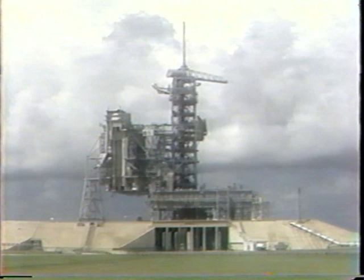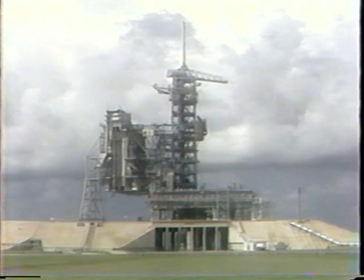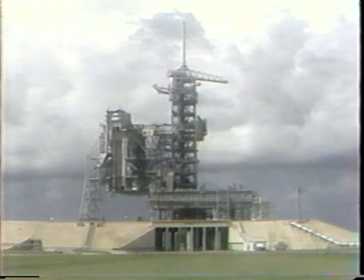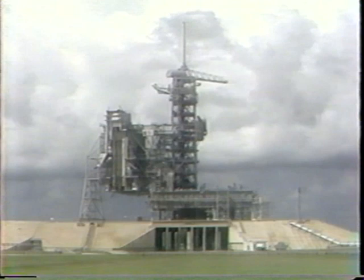Again, the OMS engines were fired as planned to put Atlantis in its planned orbit. The space shuttle is in orbit, and the crew has been given a go for payload bay door opening when they come to that point in the timeline. All systems on board the orbiter Atlantis are good, and the mission is proceeding as planned. This is Mission Control, Houston.